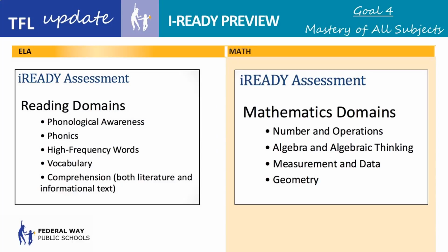In addition to high correlation, iReady was built after the release of Common Core, built for Common Core. iReady identifies strengths and weaknesses by domain or subskill in order to provide the teacher, scholar, and family with accurate, specific information. Specifically, iReady focuses on phonological awareness, phonics, high-frequency words, vocabulary, and comprehension, both literature and informational text in ELA, while focusing on numbers and operations, algebra and algebraic thinking, measurement and data, and geometry in math.